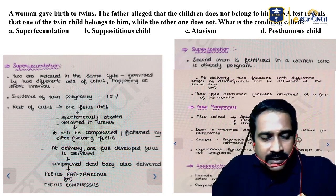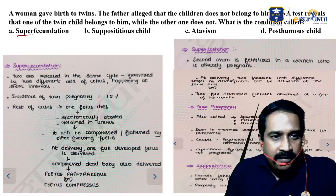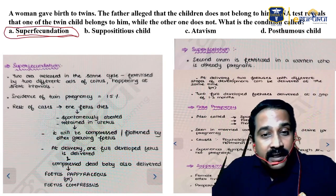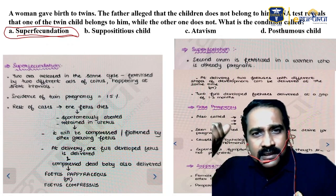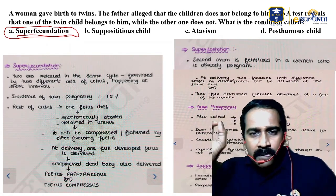So this condition is definitely called superfecundation. Superfecundation. I'll discuss the other options also. Again, I've directly taken it from the notes. What is superfecundation? Very simple, then I'll go on explaining the notes.